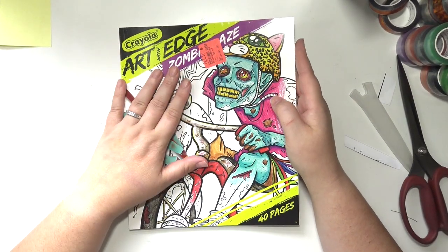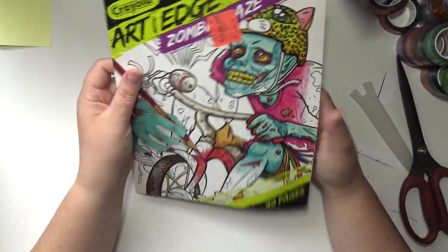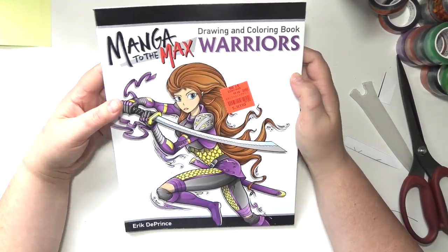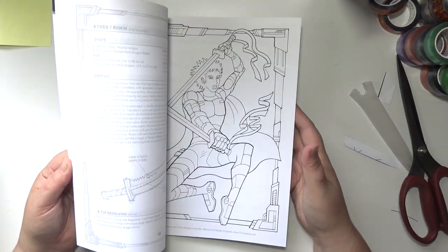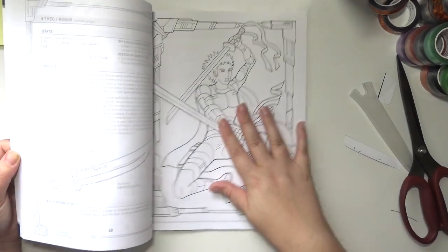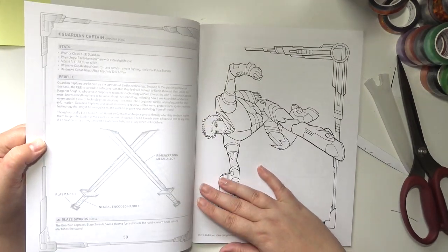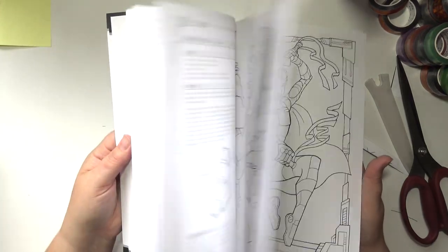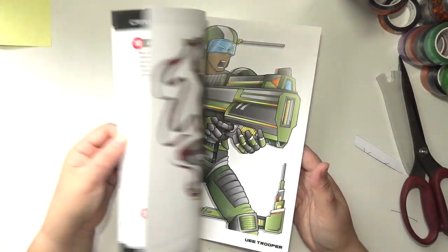This is the Crayola Art with Edge Zombie Days. I love zombies. Manga to the Max Drawing and Coloring Book Warriors. So this coloring book is really cool because it gives you the page to color, but then on the back it gives you information about the character and their weapons and everything, so it's really cool. And then in the front it has some already colored versions of the images.